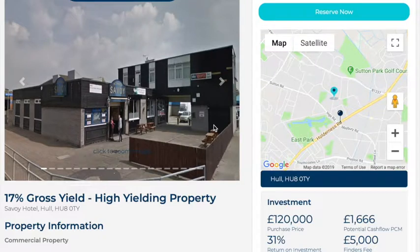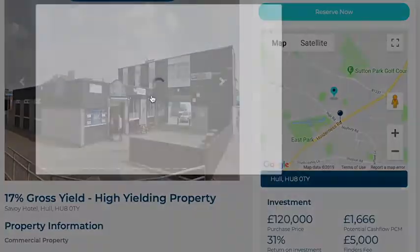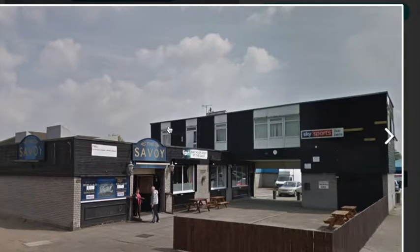Today we're looking at an opportunity which is in Hull and it's the Savoy Hotel which is in HU8. So what exactly is the opportunity? Now this one's quite an interesting one because it's called the Savoy, but it's actually a pub which has living accommodation above it. So you can see that it's a decent size accommodation.